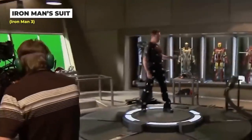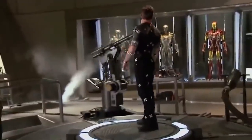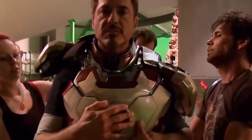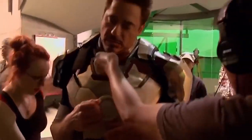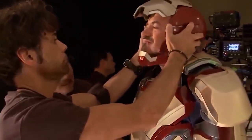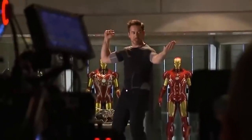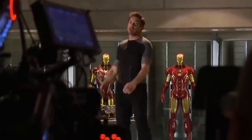Sorry to break the illusion, but Iron Man's suit wasn't actually physically there the majority of the time. Oftentimes, RDJ would just wear part of the armor on top of a motion capture suit. There were other scenes where he would wear a physically larger suit, with his helmet being the only part added with VFX. It really depended on what the script required of him that day.